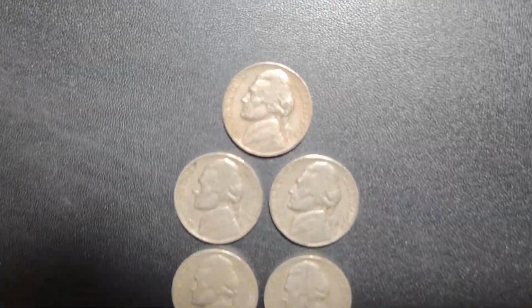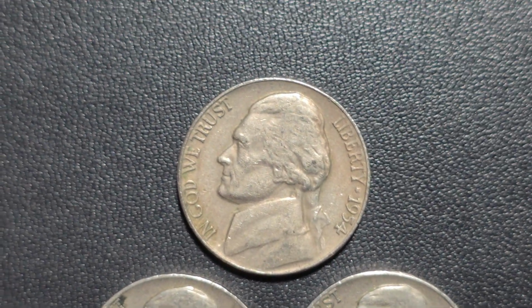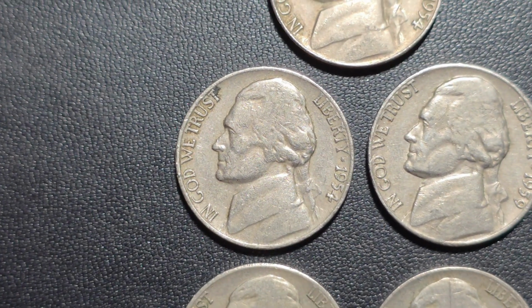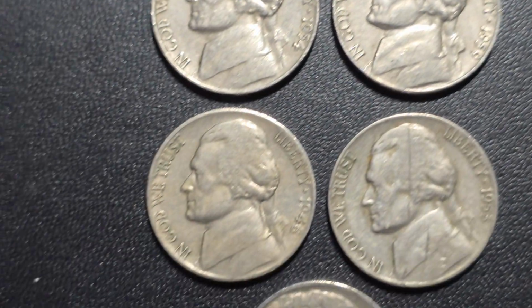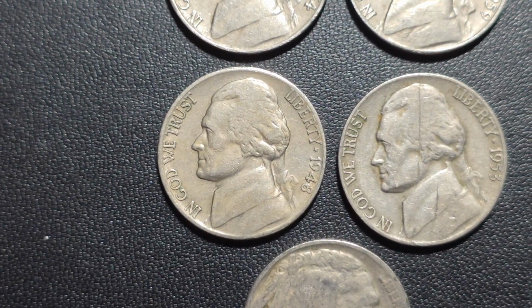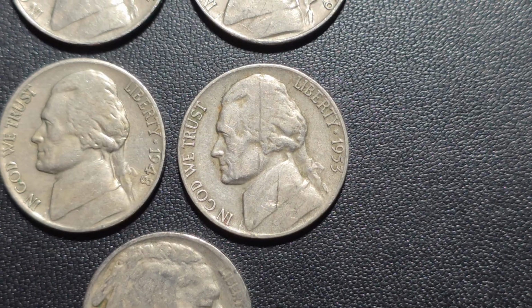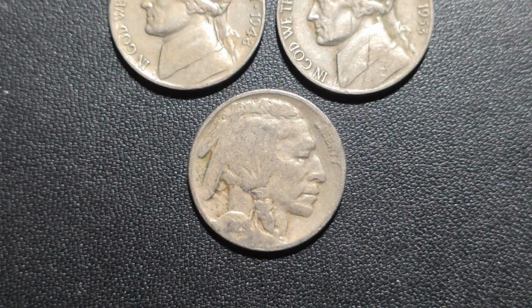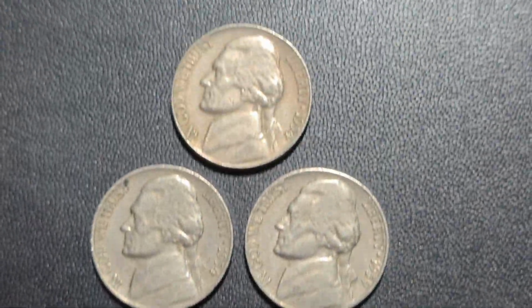Group 5 has been hunted. For our Philly, we have a 1954. Denver, 54 and a 59. San Francisco, we have a nice 1948, and our 53 with the weird mint mark on the back. And then we did come out of it with the buffalo, 1929. So those are our finds.